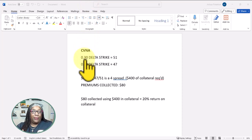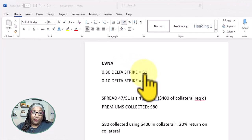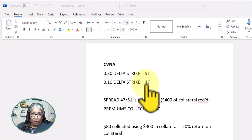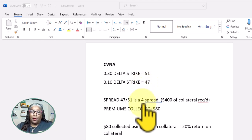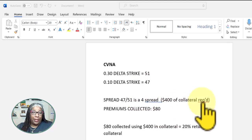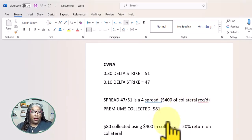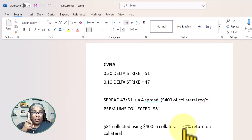We did Carvana. We picked the 30 Delta strike for 51. The 30 Delta strike is 51. The 10 Delta strike was 47. This spread is a 47.51, which is a 4 spread. 4 spread times 100 shares is $400 of collateral that is required. The premiums collected we saw was $81. We actually collected $81 in this case. $81 collected using $400 of collateral is actually about a 20% return on collateral for the week. These trades are set to run just 1 week.